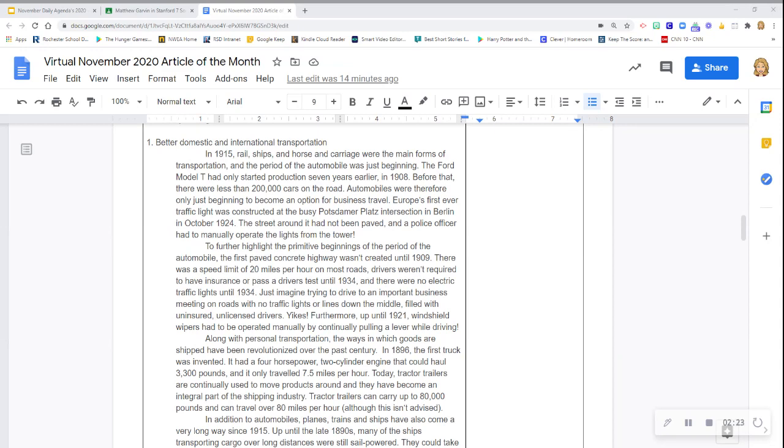Yikes! Furthermore, up until 1921, windshield wipers had to be operated manually by continually pulling a lever while driving. Along with personal transportation, the ways in which goods are shipped have been revolutionized over the past century. In 1896, the first truck was invented. It had a 4 horsepower, 2 cylinder engine that could haul 3,300 pounds, and it only traveled 7.5 miles per hour.